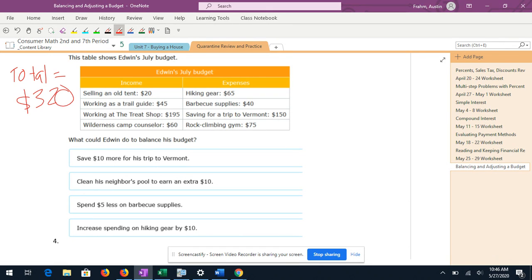Now the expenses, the total there, if I add up those four, 65 plus 40 plus 150 plus 175, these numbers are a little bit easier to work with. 65 plus 40 is 105, 105 plus 75 is 180, and then 180 plus 150 is $330. So we're only $10 off. We have $10 more in expenses. So what could Edwin do to balance his budget?